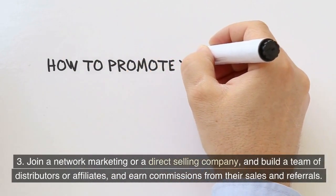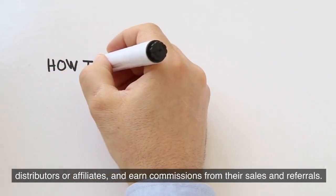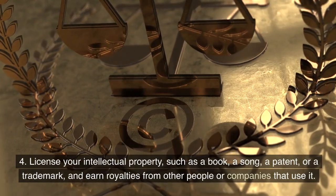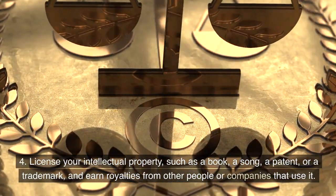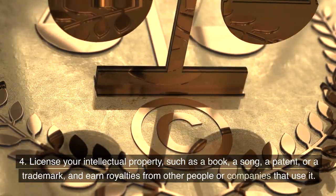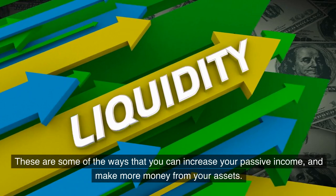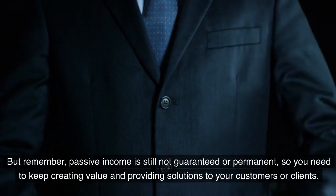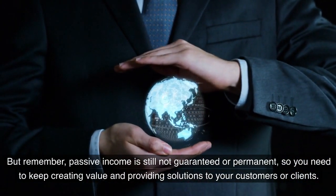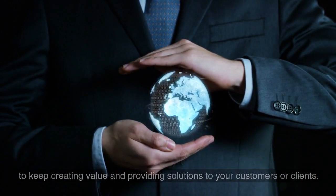3. Join a network marketing or a direct selling company, and build a team of distributors or affiliates, and earn commissions from their sales and referrals. 4. License your intellectual property, such as a book, a song, a patent, or a trademark, and earn royalties from other people or companies that use it. These are some of the ways that you can increase your passive income, and make more money from your assets. But remember, passive income is still not guaranteed or permanent, so you need to keep creating value and providing solutions to your customers or clients.